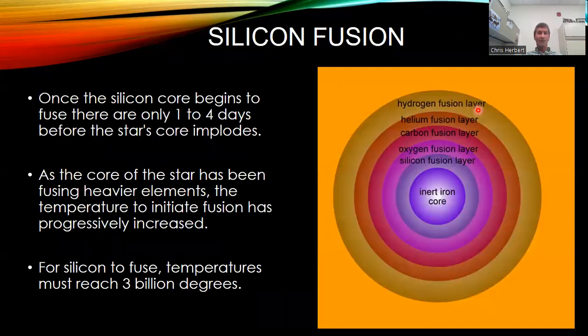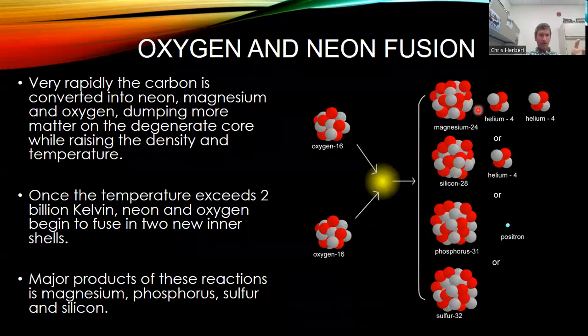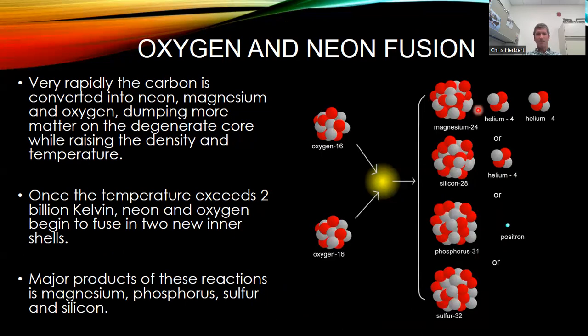Carbon produces even less energy. So again, looking at the fusion times, really, in terms of carbon fusion, the star probably only has maybe 100 years to continue, maybe a little bit longer. Maybe it's oxygen fusion that takes place over a short period of time, but the times are getting shorter.